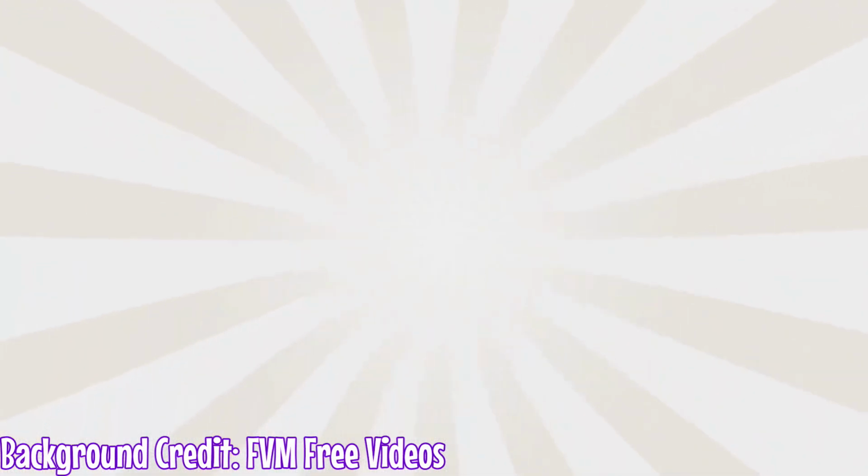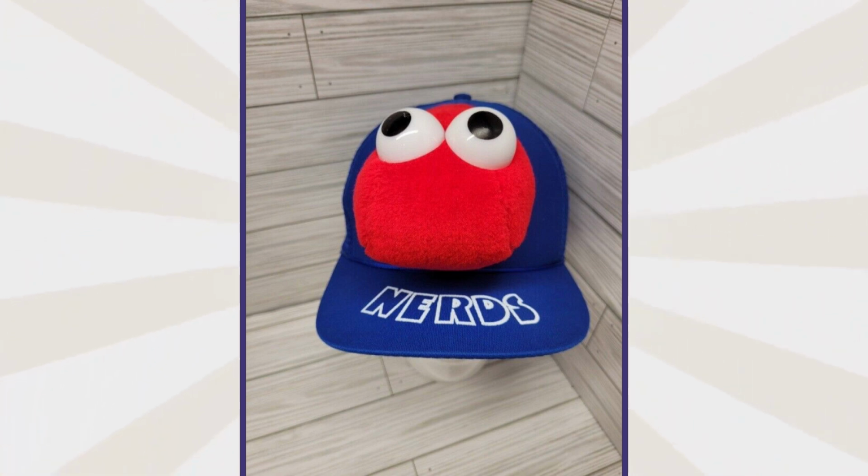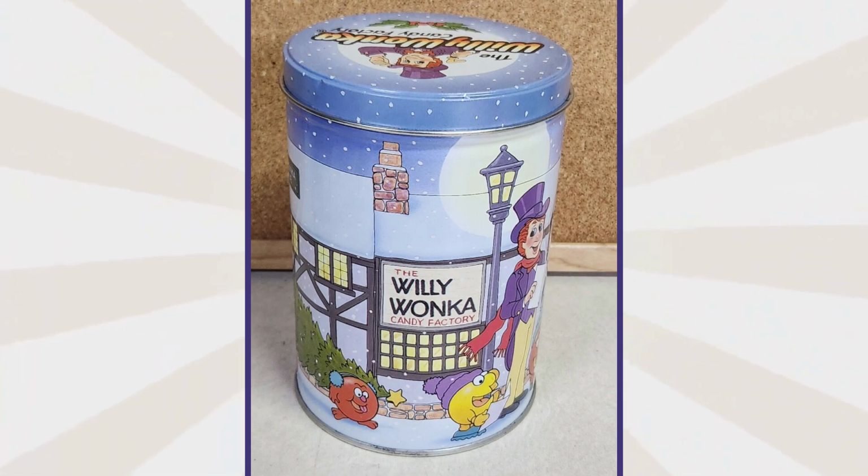The next candy mascot is Sunmark Wonka, who actually has some accessible merchandise to his name. First and foremost, there are a couple of candy tins that feature him, and there is a Nerds baseball cap that came from this era. And there are even a few t-shirts and jackets. As for having Sunmark Wonka in your collection, I'd say buy one of the candy tins. They're the most readily available online and actually feature Sunmark Wonka on them.